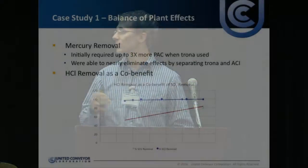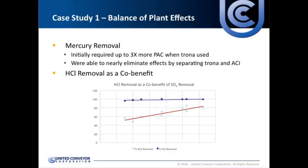Mercury removal, as has been shown in other slides already, was affected when we began injection of Trona. Initially they required up to 3 times more activated carbon to reach the same mercury limit. They were able to nearly eliminate this effect by separating the Trona and the activated carbon. So the inside and outside of the duct is how they ended up doing it. Both are injected prior to the air heater, so by having activated carbon towards the center and Trona towards the outside, you increase that residence time where they can kind of work on their own before the air heater mixes everything together.